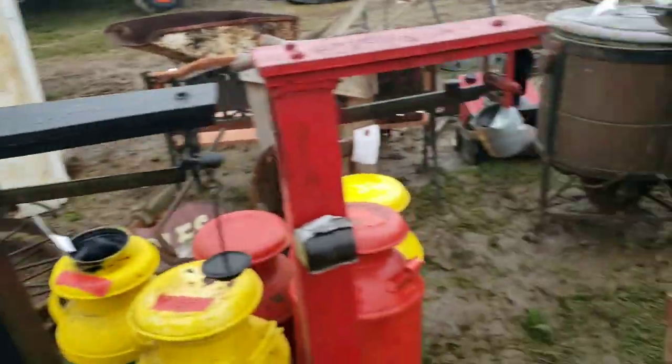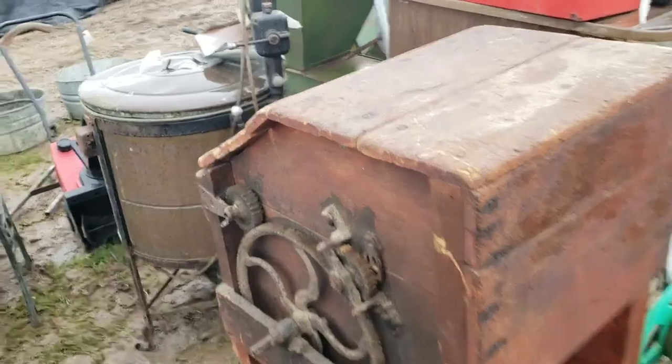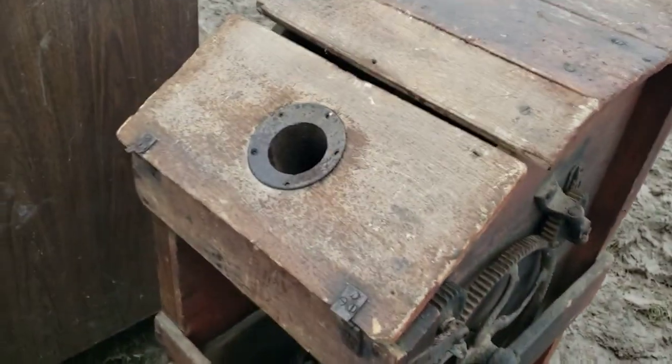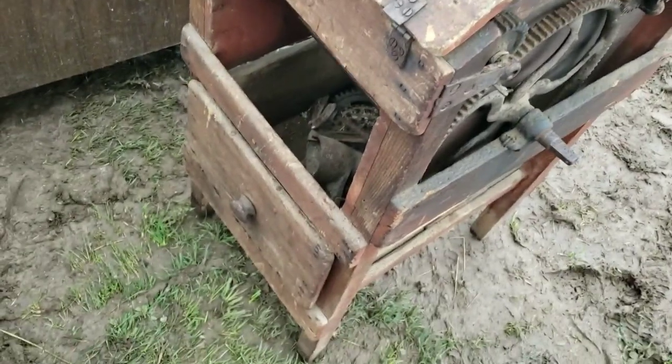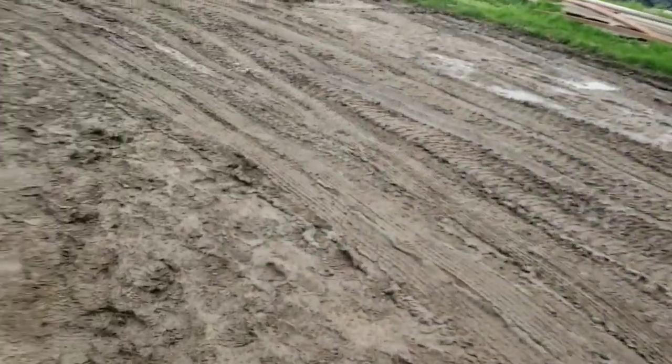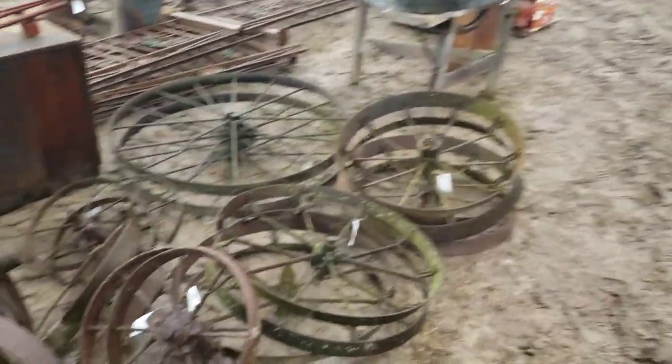More wheels, always lots of wheels here. But the old farm machinery, I love. Like this right here, if it's a corn sheller. But again, don't quote me on that. I am not always super knowledgeable on the farm equipment, but I do know a little bit about a little bit. See all the wheels? Always so many of them.